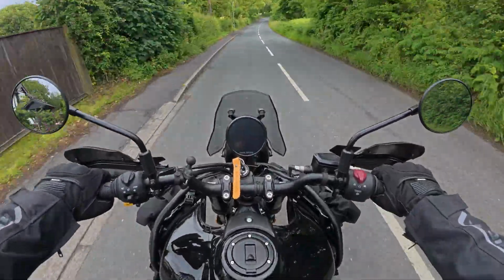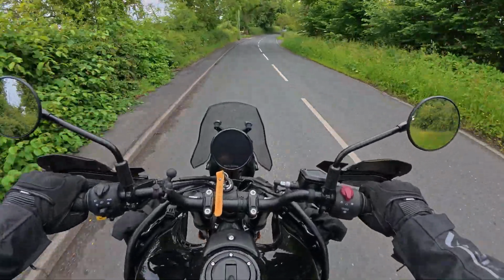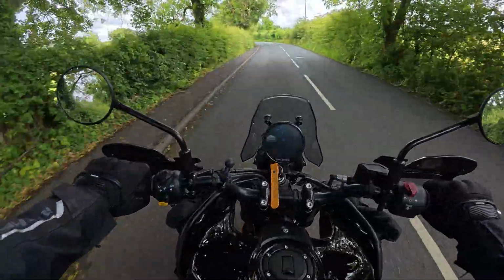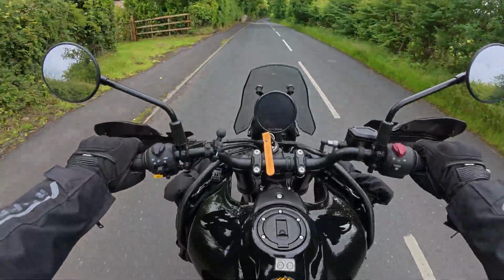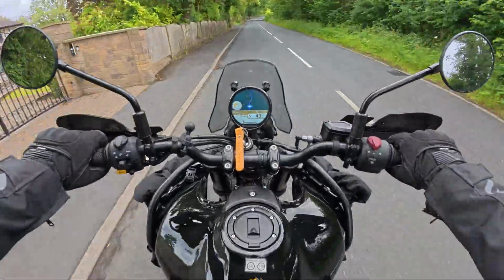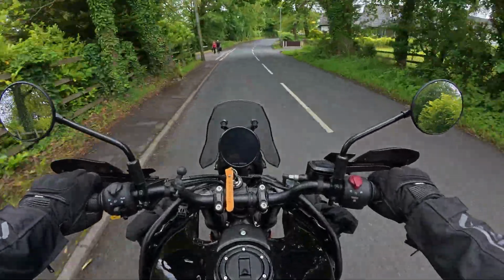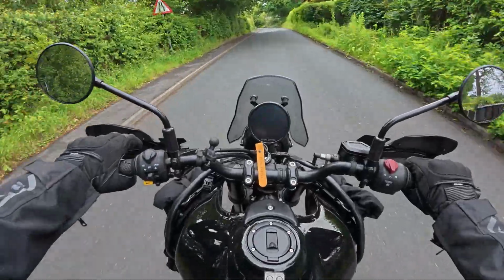So I'll probably make a separate video on this, but there's definitely some things I want to do to this bike now. I've had it a while. I think a few mods would be good. I've already spoken about a couple of them, quite obvious things, but the screen and some heated grips. If I'm going to use this all winter long, which is certainly my intention, then those two are a must.